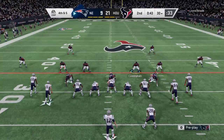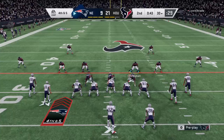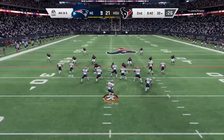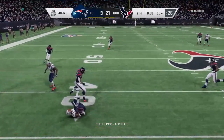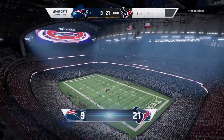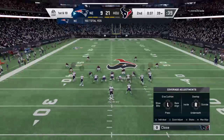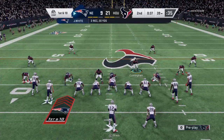Brady not coming to the sideline. They're going to go for it here on fourth. They do go for it. It's Brady. He's going to have his running back. It's complete. Now the Patriots are going to use one of their timeouts as the clock will stop with 37 seconds to play in this first half.